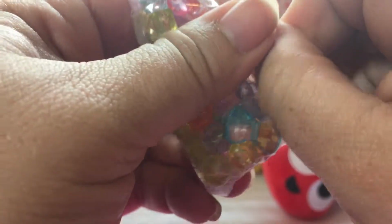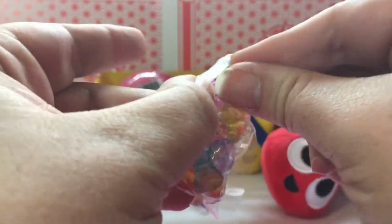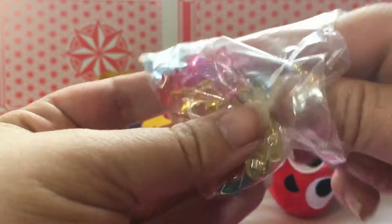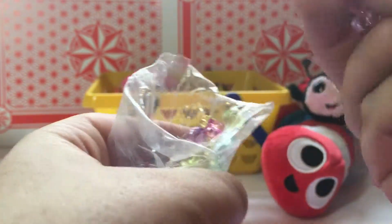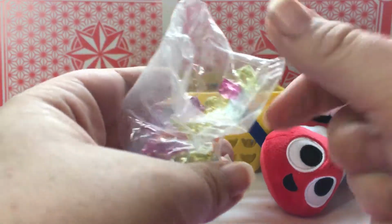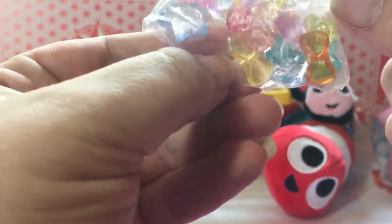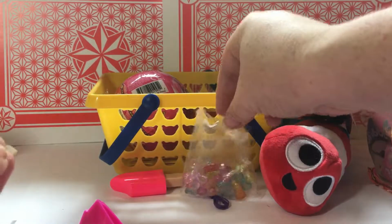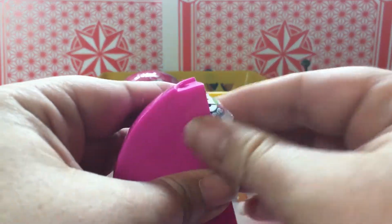Okay, we've got some beads. And is this string or elastic? Elastic. So we've got beads and elastic. And I suppose the idea is that you can make a bracelet or something. I want to get these out the packet because I get a lot of beads anyway from various different places, and I want to see if they're actually any good. Okay, if anyone's familiar with pony beads, these feel about the same texture as pony beads, at least the clear ones, obviously not the opaque ones, but there are some nice beads there. Not sure I'd pay £1.25 for a tiny bag of beads, but there you go. I am a cheapskate.